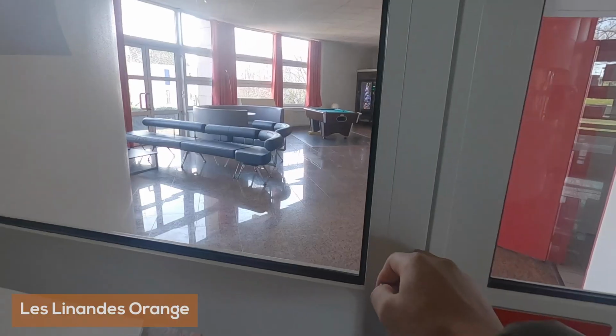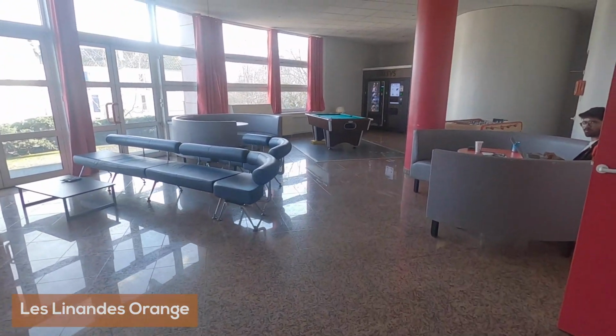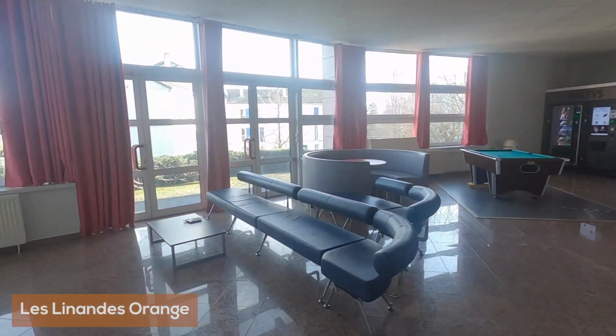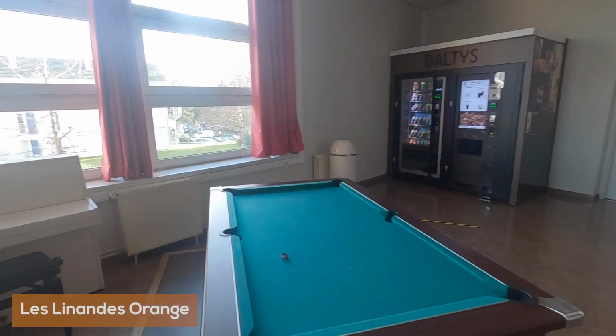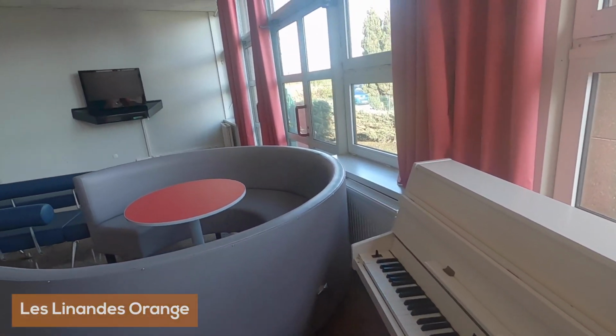Now coming to the common area, it again has the basic meeting rooms, the laundry rooms, a sports room, a common area with a TV, a foosball table, a piano and a pool table, and the basic vending machines.